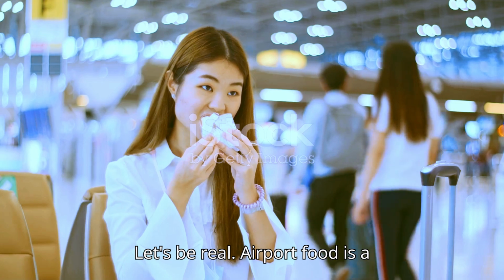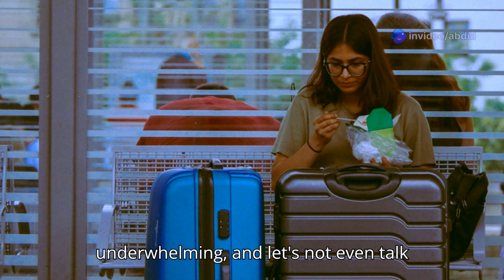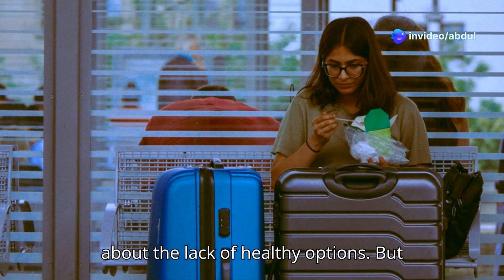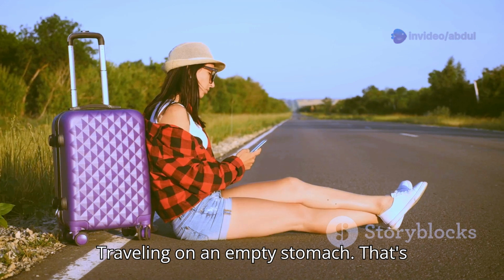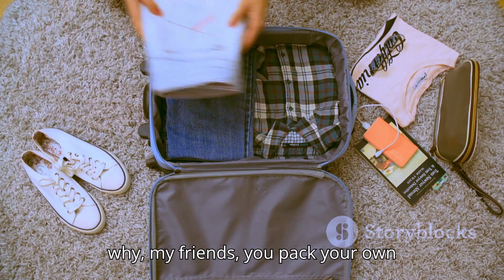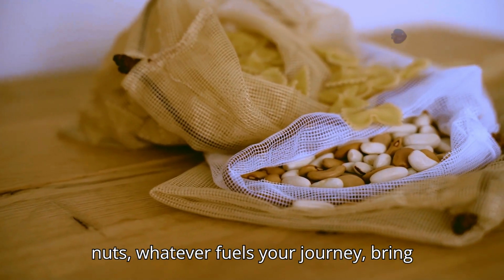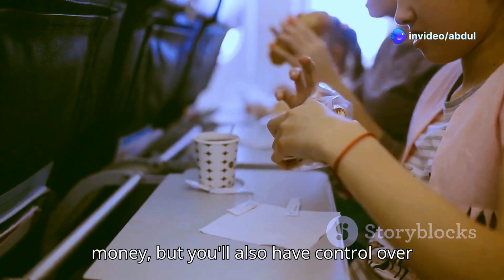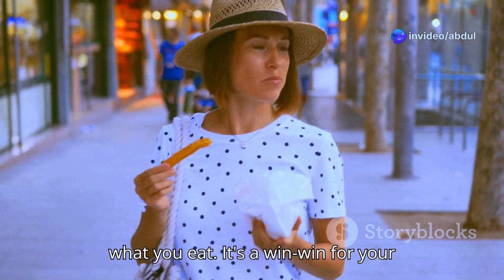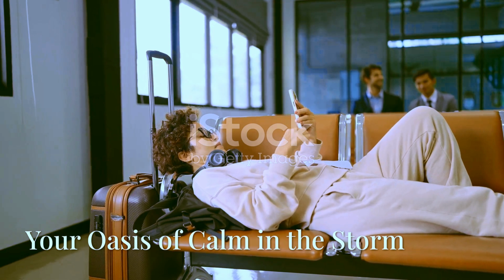Let's be real. Airport food is a dangerous game. It's overpriced, often underwhelming, and let's not even talk about the lack of healthy options. But you know what's even more dangerous? Traveling on an empty stomach. That's why, my friends, you pack your own snacks. Trail mix, granola bars, fruit, nuts, whatever fuels your journey, bring it with you. Not only will you save money, but you'll also have control over what you eat. It's a win-win for your wallet and your well-being. So ditch the overpriced airport snacks and pack your own culinary delights.